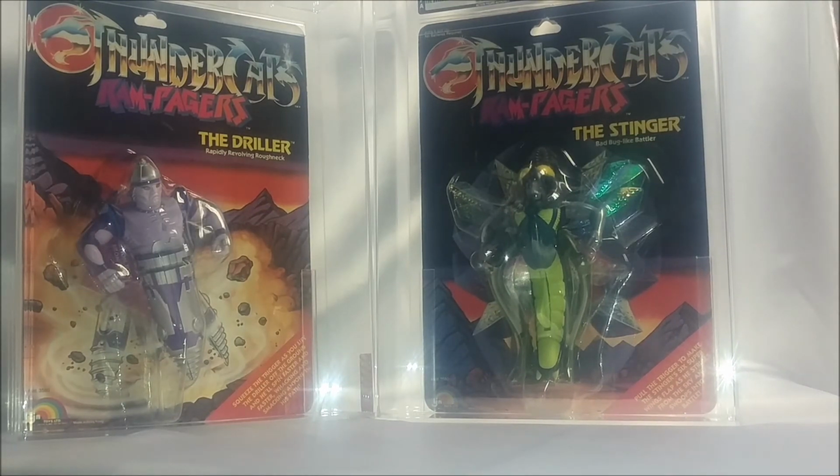So, there you have it, folks. Just a quick look at the Rampagers action figures released by LJN in 1987, concluding the Thundercats toy line. They are unique pieces to any collection, and very, very intricate pieces for the Thundercats collection. I love them as some of my favorites, and hopefully, if you are trying to hunt them down, well, figure out which one works best for your collection.